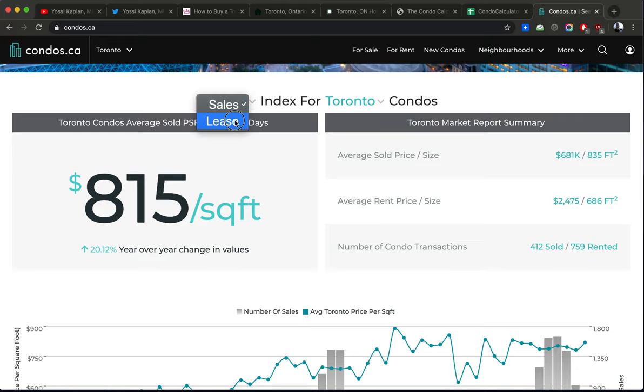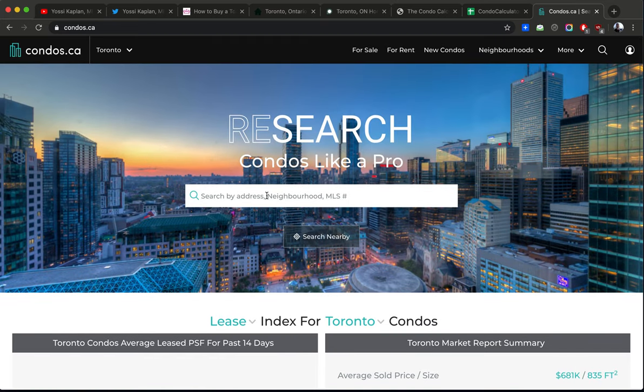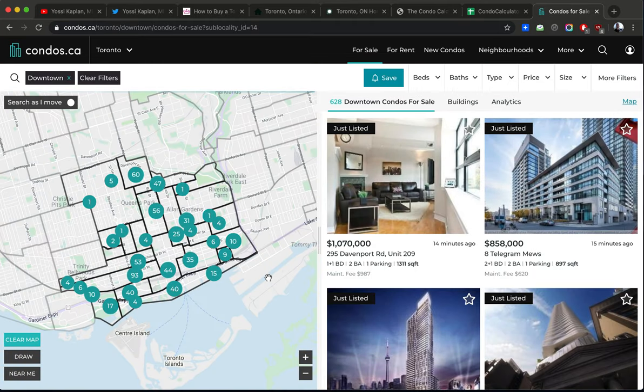Now the rents are curious, because you can see it says 14.6% increase year over year, and that's the average for Toronto. For downtown Toronto, the average is about $4 a foot, and you can see it by just putting the word downtown here. Okay, so all these areas are what condos.ca considers downtown.